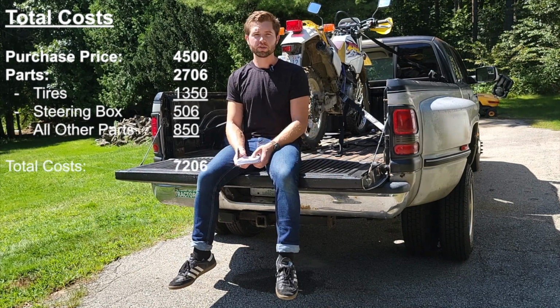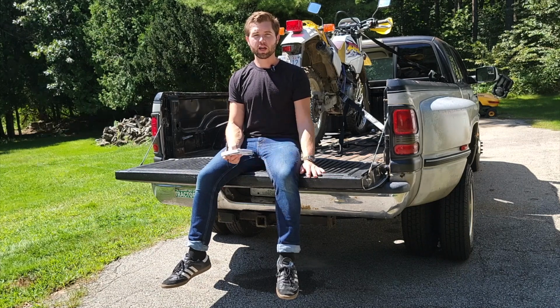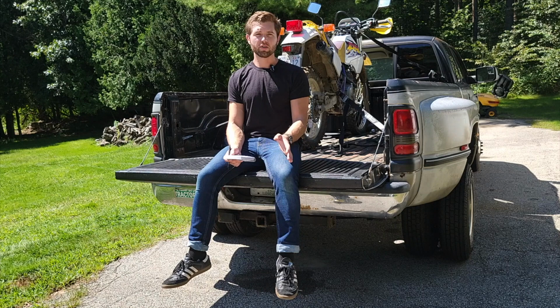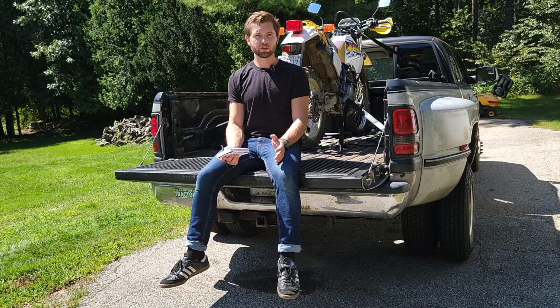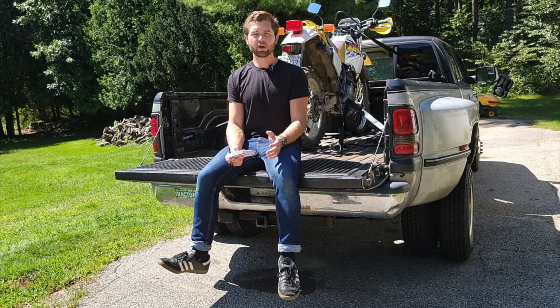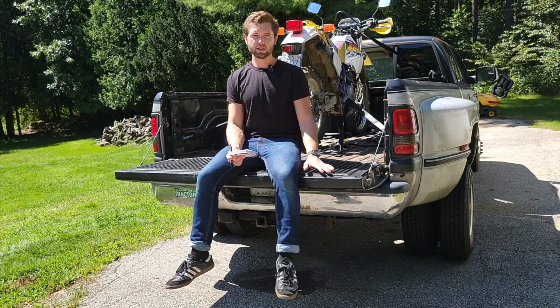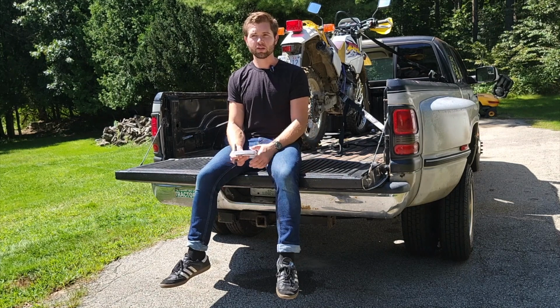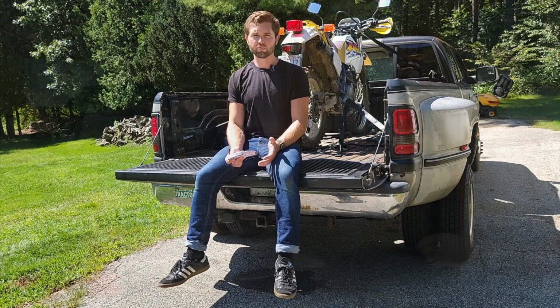Coming in at around $7,000, I think this truck is a pretty good value. It's incredibly capable, and now that I've done all the work to it, it's mechanically sound. I think it would be pretty hard to find a truck in similar condition with similar miles for this kind of price. In my area, New England, trying to find a truck that's not rotted out, again a diesel 4x4 second gen, you'd be looking at over $10,000 easily. With that in mind, that makes it a pretty good value.